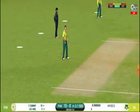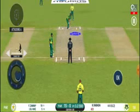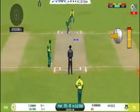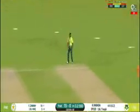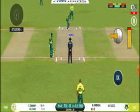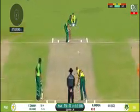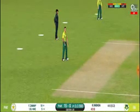He is unlucky there and once again hits straight to the fielder. The bowler is bowling from his favorite end. That's hit straight to the fielder. Looks like there will be a lot of slow balls coming. Batsman can't find the gap, it's straight to the fielder.